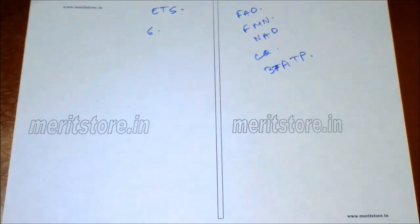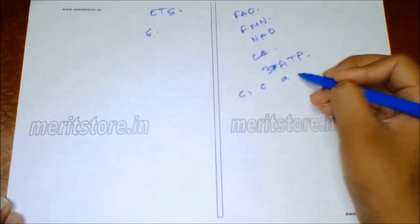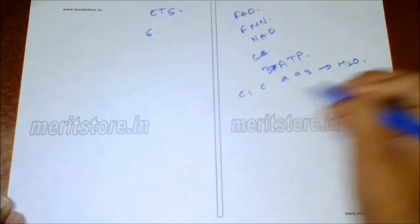It is the terminal oxidation process. It generates energy in the form of ATP. Here cytochrome C1, CA, A3 is used. Ultimately it goes to form water. The electrons are transferred through this chain.